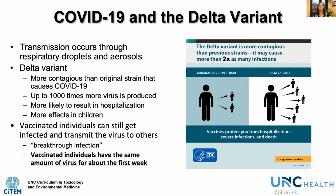Vaccination is vital in preventing hospitalizations, severe infections, and deaths, and is the best intervention we currently have against COVID-19, including the Delta variant. However, vaccinated individuals can still get infected and transmit the virus to others. These are called breakthrough infections, and while they occur at a lower rate than infections in unvaccinated individuals, they can still influence the spread of COVID-19. This is because vaccinated individuals with breakthrough infections have the same amount of virus in their respiratory tracts as unvaccinated individuals for about the first week of infection.